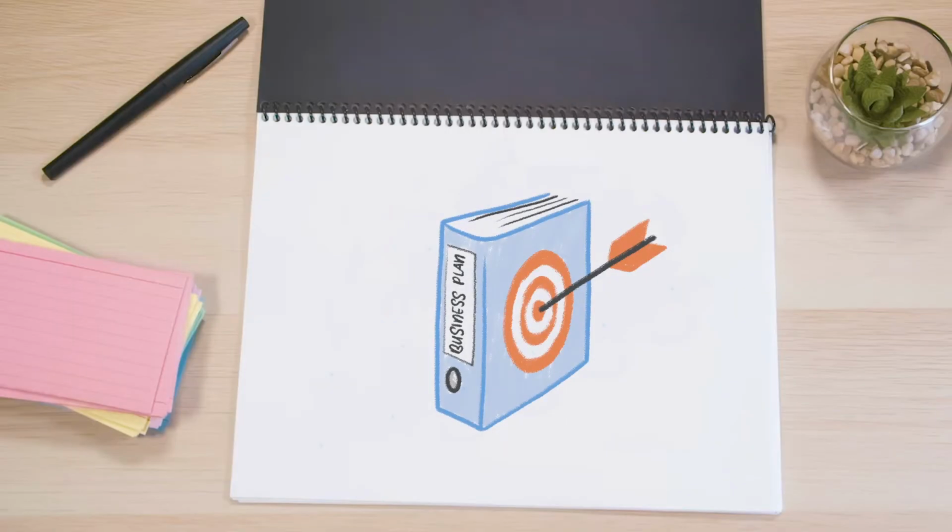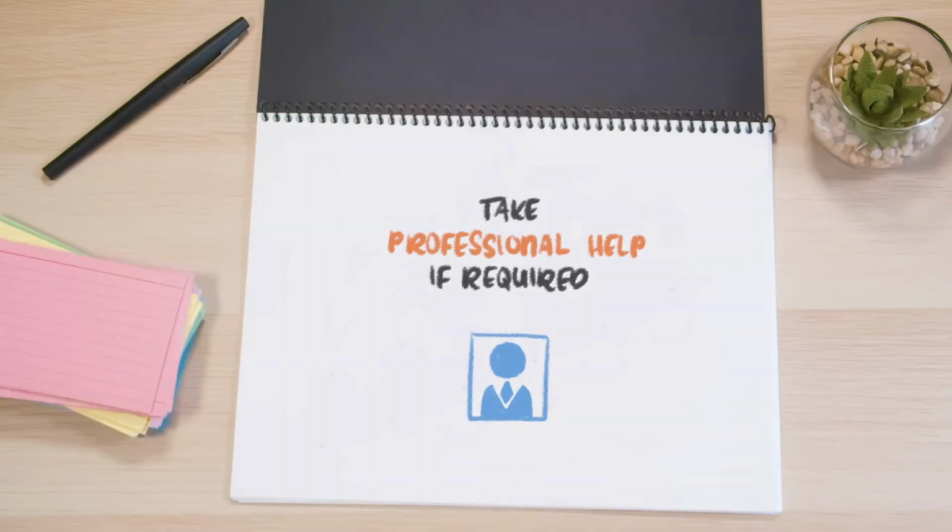You'll need a laser-focused business plan that builds a reputation for your services and ensures you can grow with your business. Take professional help if required, but have a proper plan in place before you start.